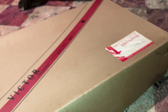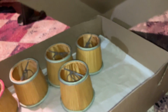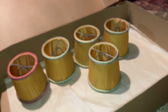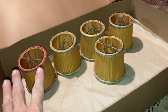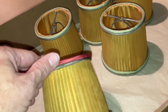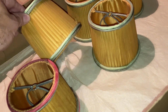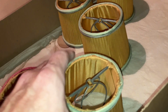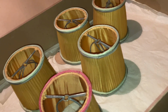Well, when I opened up the box, I was delighted to find, and hey, I got more than that. This box was filled. So we have two examples. Here they are with a red and a green, and here they are with two shades of green. These shades date to circa 1925 to 1935.